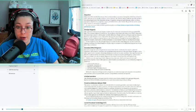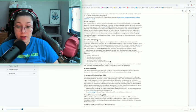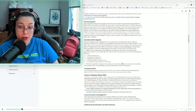UHDDS states that reporting of other diagnoses for acute care, short-term, long-term care, and psychiatric hospitals, home health agencies, rehab facilities, nursing homes, etc. are defined by diagnoses requiring clinical evaluation or therapeutic treatment, or diagnostic procedures, or extended length of hospital stay, or increased nursing care and/or monitoring.